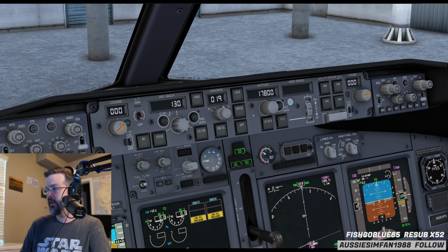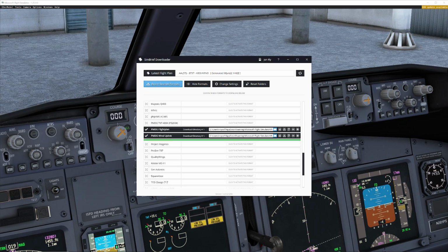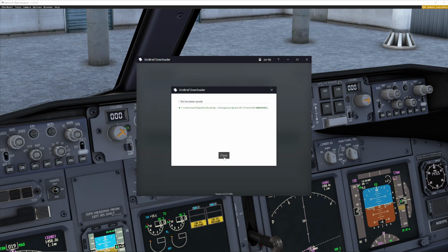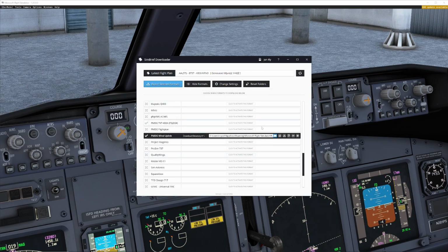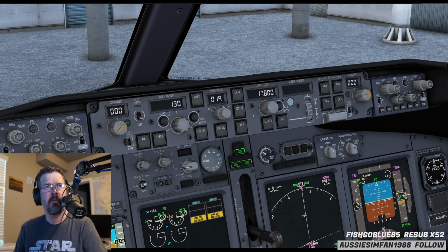That's the nav data center package. SimBrief downloader. If I come back over here and I grab the PMDG wind uplink, and then I export. Okay, so there you go. Wind uplink. So now the question is, it will auto find the place to load them when added.